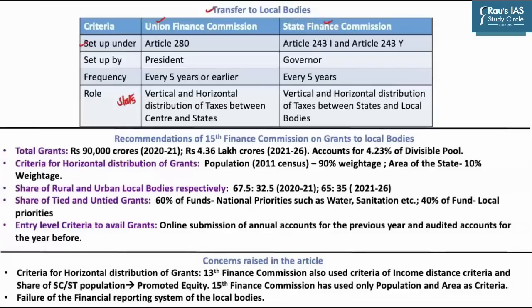The State Finance Commission basically decides as to what percentage of the taxes collected by the respective state government should remain with the state government and what percentage should be transferred to the local bodies, that is, to the Panchayati Raj institutions and the municipalities in a particular state. The Union Finance Commission is set up under Article 280, whereas the State Finance Commission for the Panchayati Raj institutions is set up under Article 243I, and for the urban local bodies, it is set up under Article 243Y.